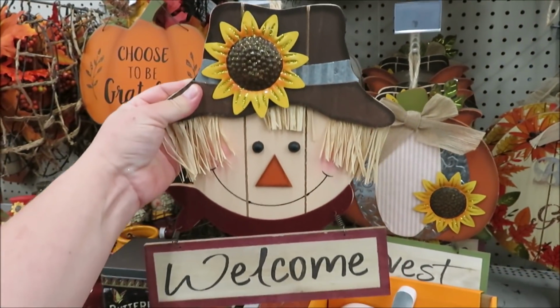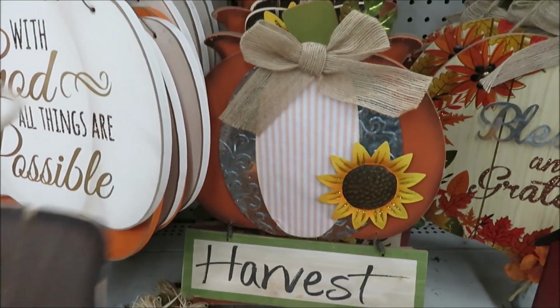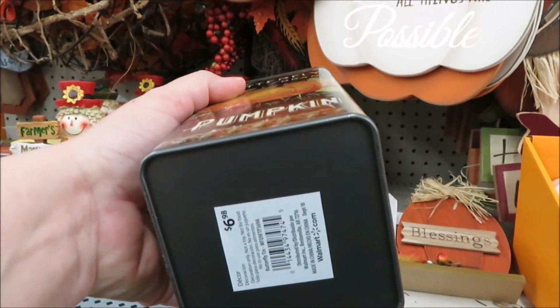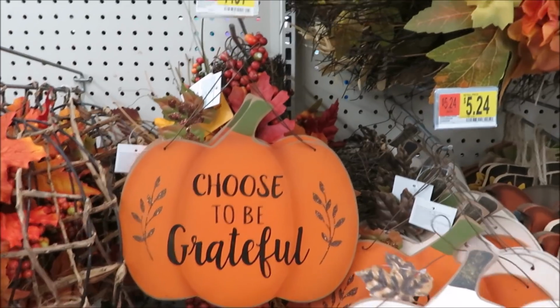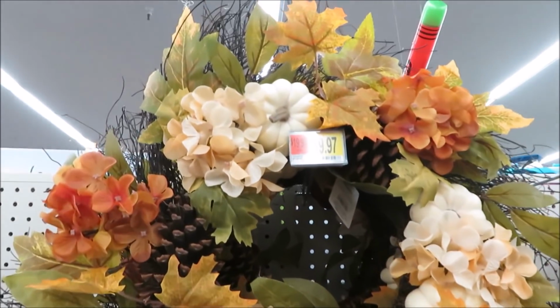And now for some more signs. This one in Welcome with the Scarecrow and Harvest with the pumpkin. They also did a knockoff of the canisters from Michael's for just under $7. For $5.24, they did a few more hanging wooden pumpkin signs and a beautiful wreath.